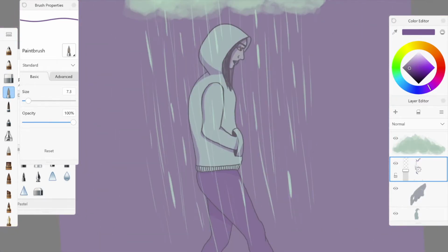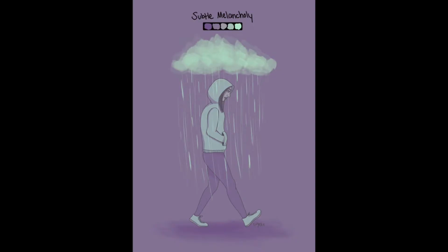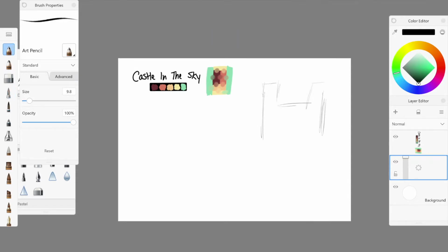So now I'm just adding some shadows here to kind of tie everything all together, and here is the finished piece. So moving on to character number 20.